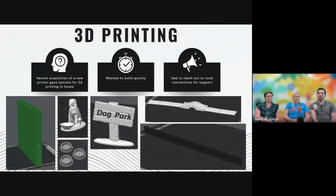For the 3D printing process, part of the reason why we pulled all this together was we recently got a new 3D printer thanks to some charitable donations for our child life department. And so we wanted to utilize that to make a physical thing for, again, the legacy of the patient. Because of some of the timeline stuff that Dr. Rachel mentioned, we wanted to build it quickly. And so being able to utilize my skills, I was able to model and bring everything together digitally.